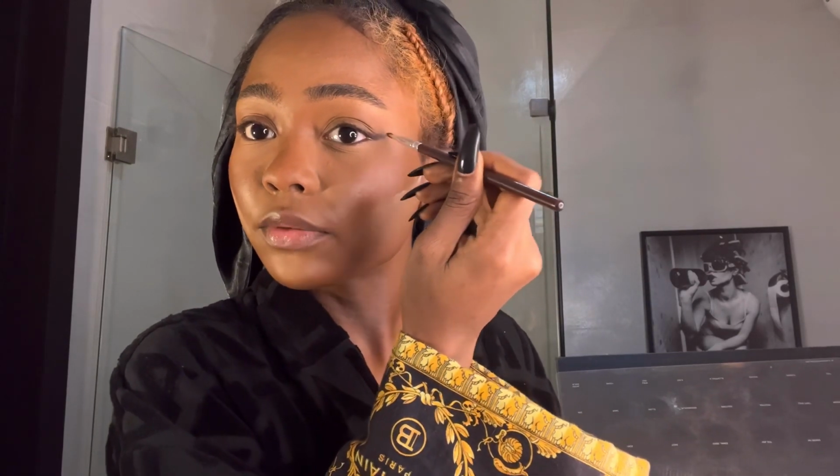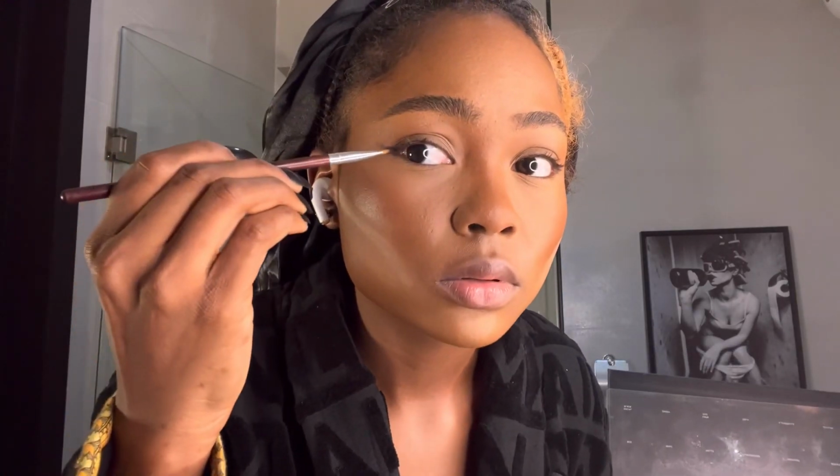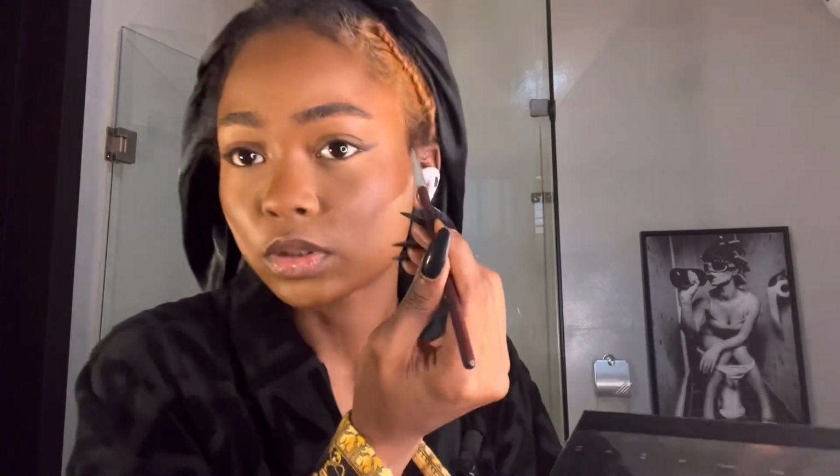I feel like this one's a bit fatter. This one's a bit bigger than this one. But like I said, I don't really bother myself too much about it. I wanted it to be a bit more calm, but most of the time I use the black of it, especially if I want it to be really pronounced. I would also go over here.